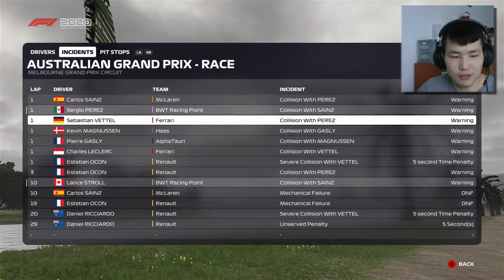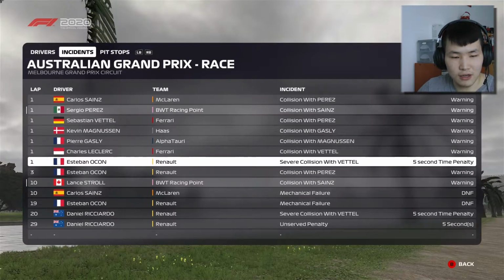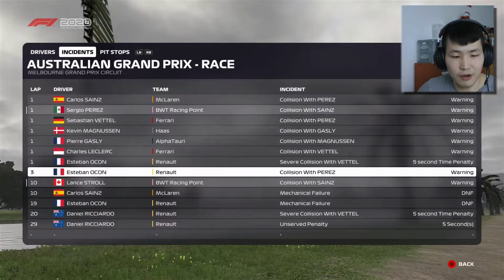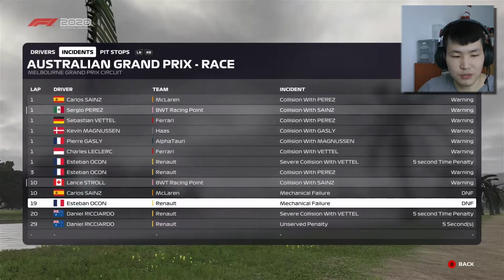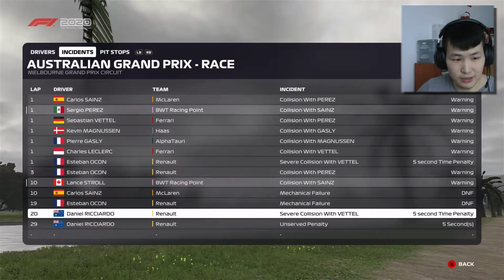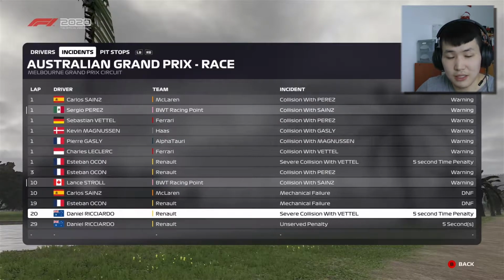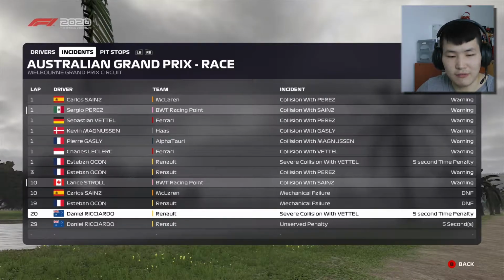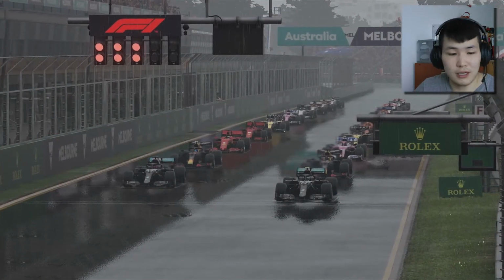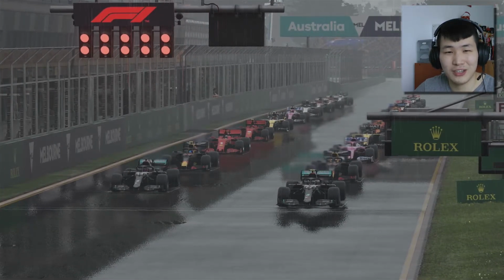You can see here also the 5-second time penalties that people got. A collision with Vettel caused Ocon to get a 5-second time penalty early on. And then also Daniel Ricciardo got a 5-second time penalty for severe collision with Vettel later on. I couldn't find the footage for that, but it's written there in the directory. So, yeah, we got lucky with a 5-second time penalty for Daniel Ricciardo, and we got P2. Well, I mean, I couldn't have a better training drive, actually.